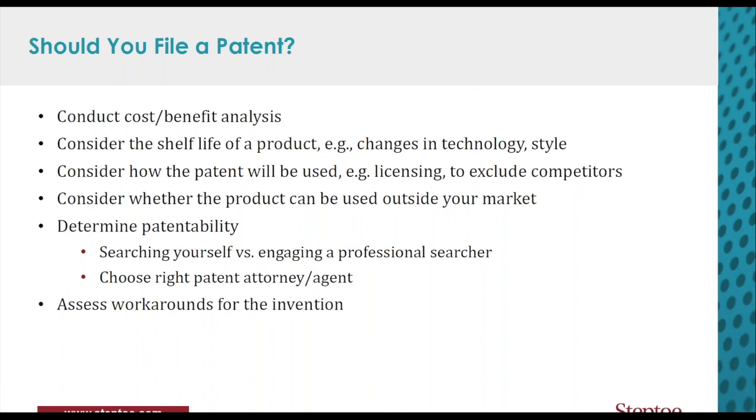So to decide whether to file a patent, you need to conduct a cost and benefit analysis. How much benefit is the patent going to give you compared to the cost you need to spend to get the patent and maintain the patent and maybe enforce the patent? And also consider the shelf life of the product. If the changes in the technology are very fast, if the patent you're applying for this year will not be applicable anymore to the product next year, then you may not want to spend the money to apply for a patent.